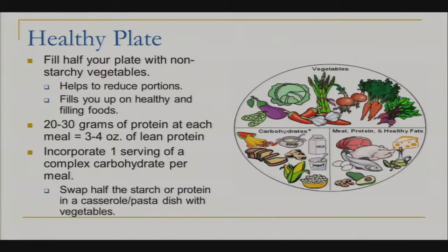Remember, you only need about 3 to 4 ounces of lean protein per meal, and we want to incorporate a serving of a complex carbohydrate at each meal. One strategy is to swap half of a starch or protein in a casserole or pasta dish with vegetables.